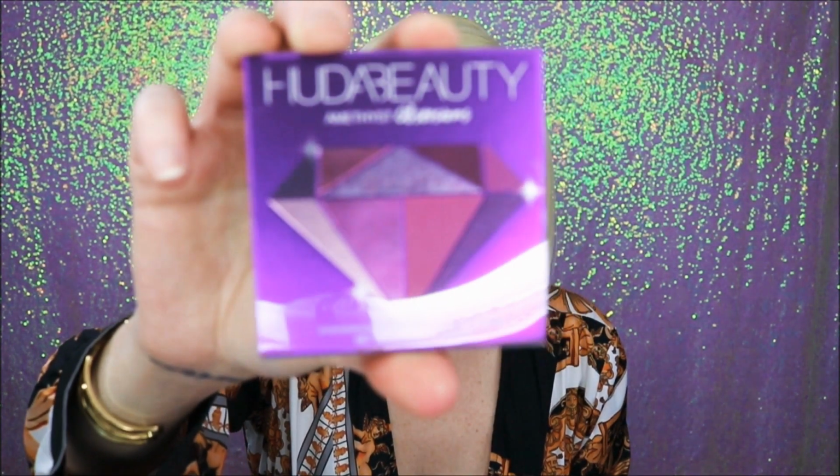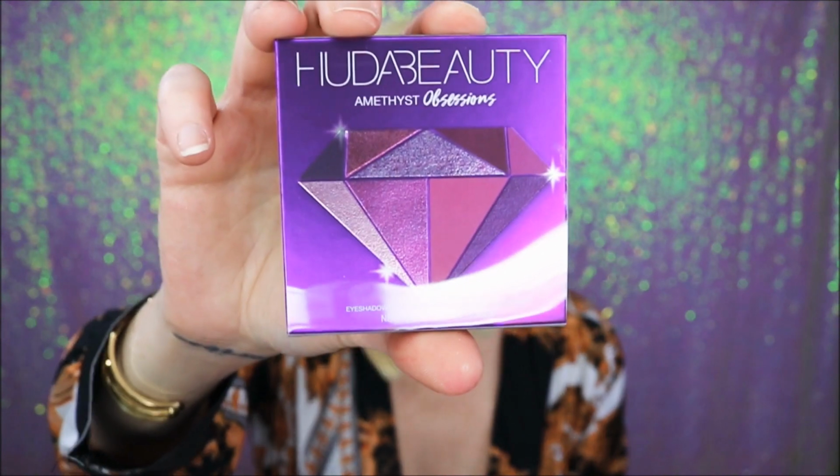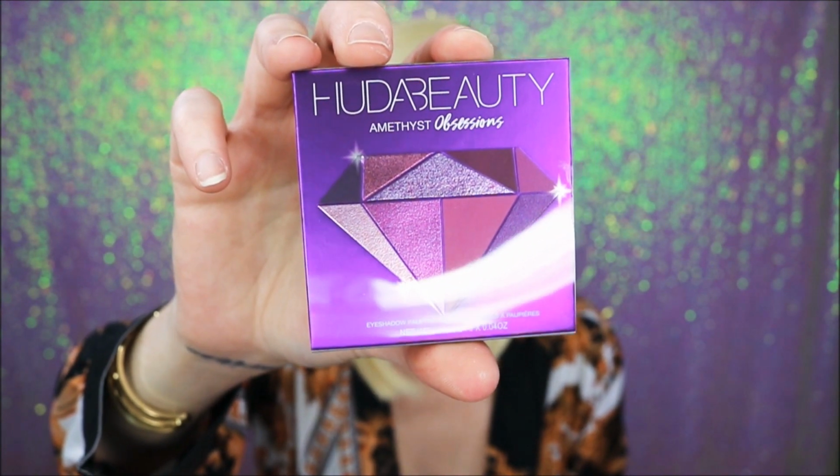And the last product, I already have, but I just think it's awesome that it's in here. The HUDA Beauty Obsessions Palette in Amethyst. So this retails for $27, and you know what? I'm just gonna do a quick giveaway right now.